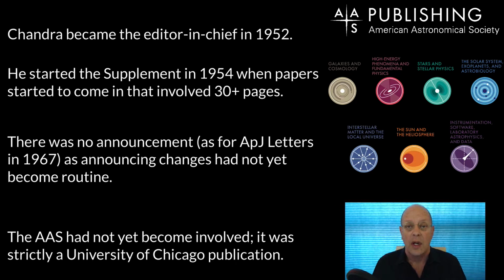So how did a supplement like this even get started? It got started shortly after Chandra became editor-in-chief in 1952. And he started the supplement in 1954 when papers started to arrive that involved 30 or more pages. And we'll see who is responsible for some of those 30-plus pages.